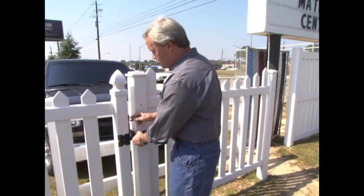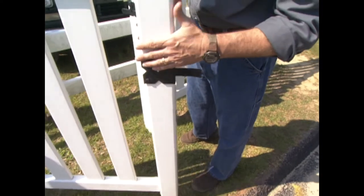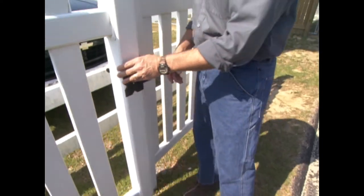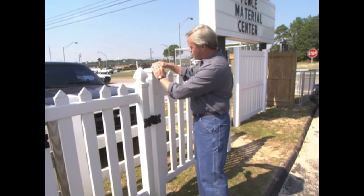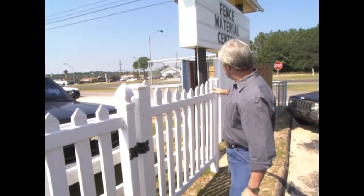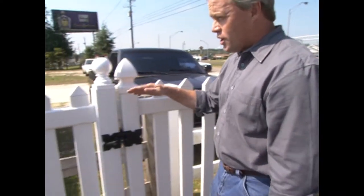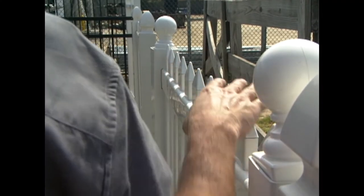Many of the gates in different styles are available using aluminum hardware, so you're not having to worry about any of the corrosion or rot, and termites don't even like any of the vinyl fencing, so you don't have to worry about that as well. Also, there are a number of other options with different post caps that allow you to kind of customize your fence. And this particular panel has a reversed arch in it. This one has the more traditional straight line for the picket fence.